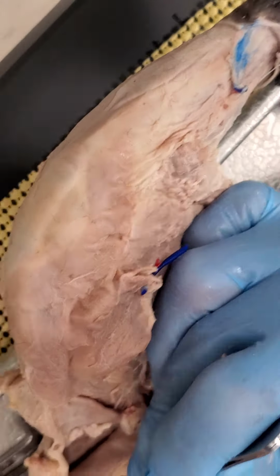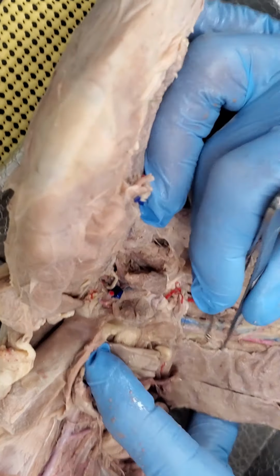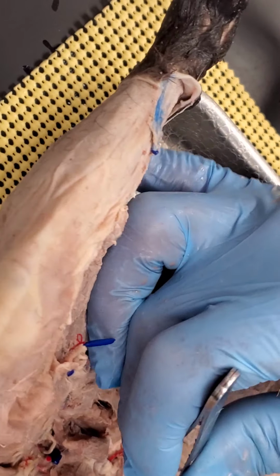That's the left external, right external, and the internal iliacs breaking off in the middle here. So no common iliac artery. And the external iliac, this one's even worse than the other one. Once you get on the leg, it's now femoral artery.